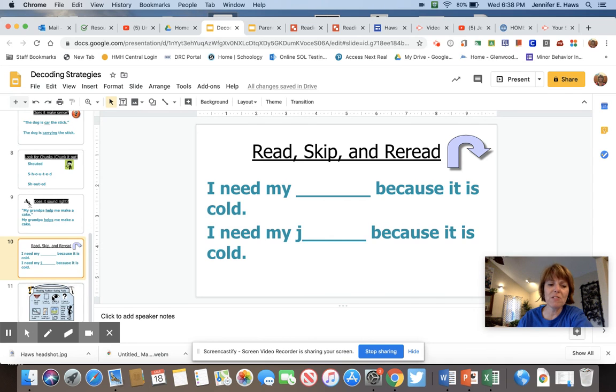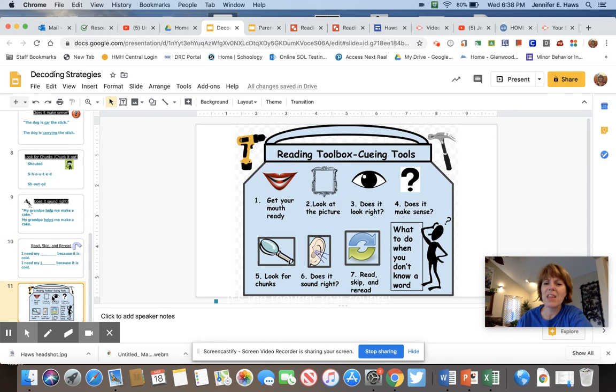My hope is through this video, you kind of learned a little bit about the processes involved in figuring out words, those 3 cueing systems. This toolbox I will put in the resource drive so you can kind of print it out or refer back to it. But if you notice, using these prompts with a student is going to help them figure out the word rather than you just providing that answer.